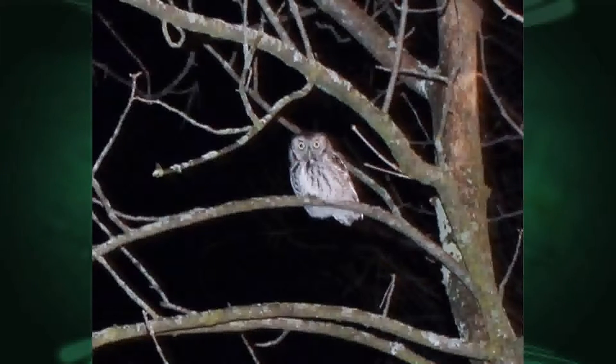So they're an owl that we would see around in Vermont, and one that can often be seen a little bit more so than some of the other owls. Wow. All right. Well, what else are folks seeing this time of year?